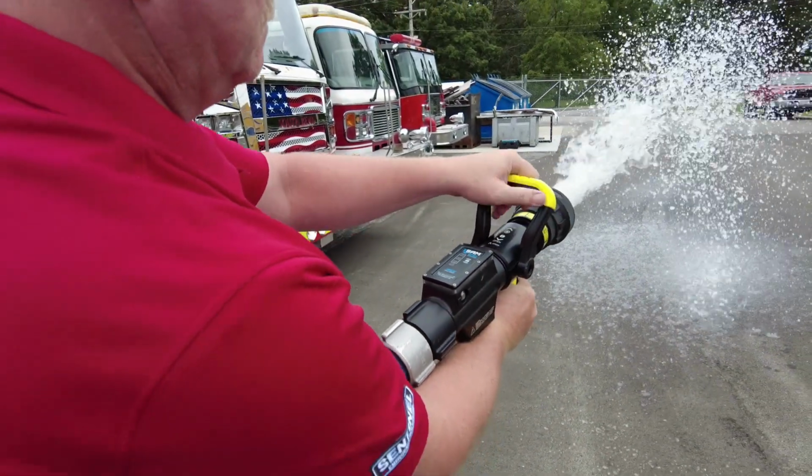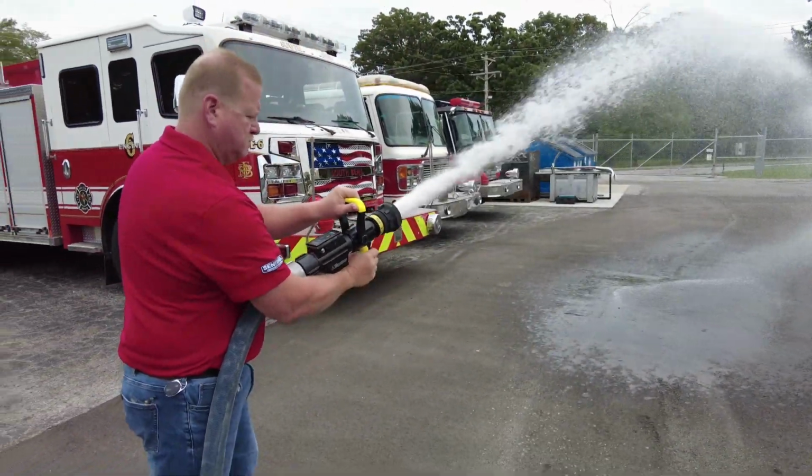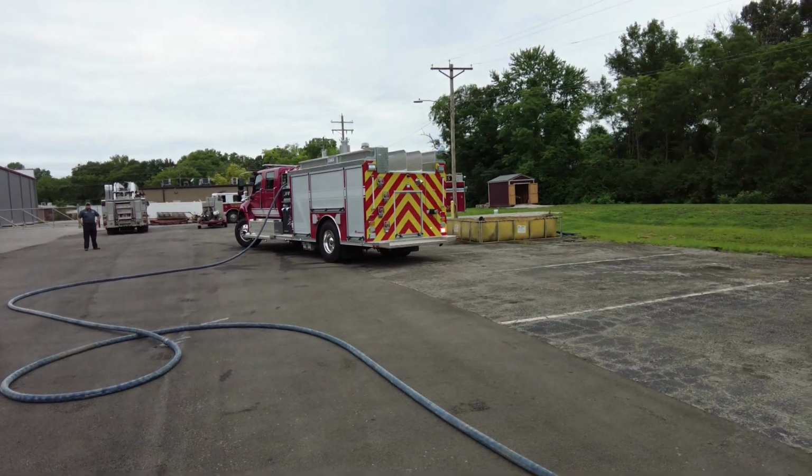Now look at how neat this is at this moment. The pump operator is nowhere to be found. He didn't do anything at the panel. Yeah, right? The panel's been empty the whole time. The panel has been empty. There's no one there.